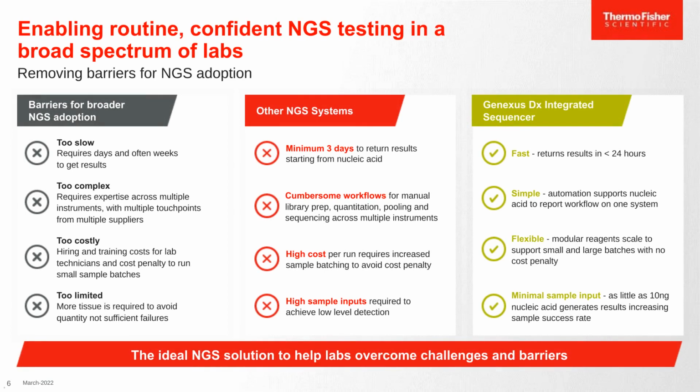So as we outlined a little bit on the previous slide, it really removes some of the barriers to NGS adoption. The barriers around NGS adoption have been the time taken. In a lot of labs, it takes oftentimes multiple days, up to 3 weeks in some cases, to return results. The expertise required to run the platforms typically has required multiple instruments with multiple touch points across multiple suppliers. And that's meant that training and hiring costs are very high for lab technicians. And also the cost to run small sample batches quickly has been too high.